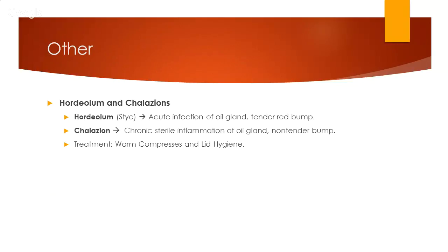So the way I like to think of it is chalazions are lazy, so they hang around a little bit longer, versus sty is one syllable, quick, so it's like a red acute bump. So you want to keep that in your mind. It's affecting the eyelid, but it can cause eye irritation and redness, which is why it's on the differential. The treatment for both of them, though, is warm compress and lid hygiene.